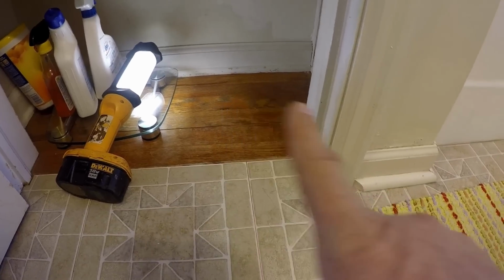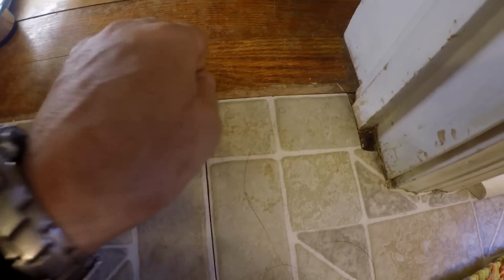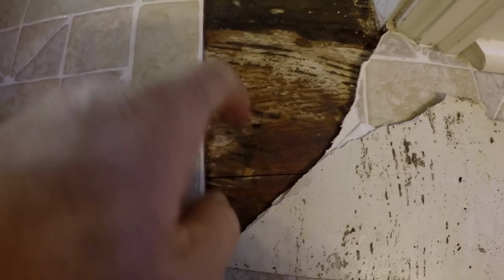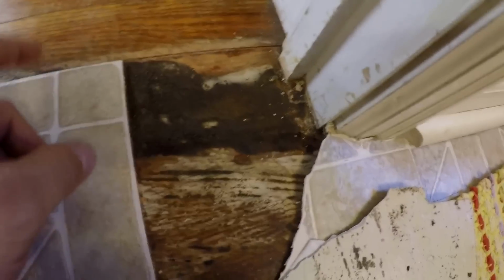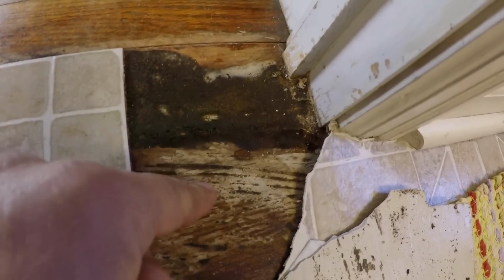This is a closet area inside the bathroom, and you can see that we have these peel and stick vinyl things here over the top of the hardwood flooring. Hardwood is not a really good thing to put in your bathroom. So all this hardwood has to come out.